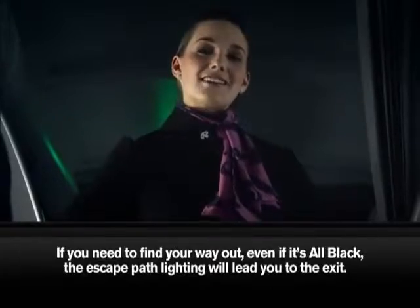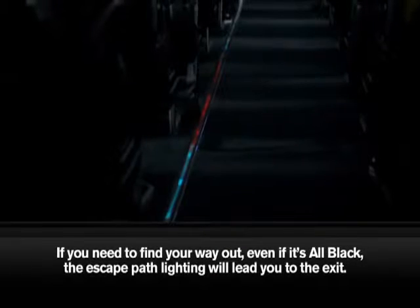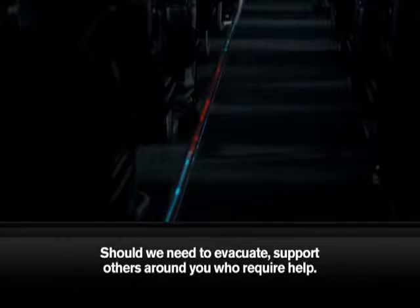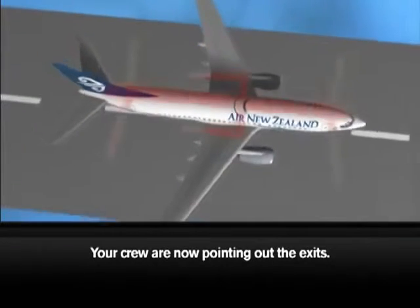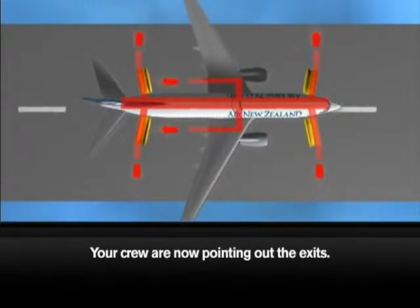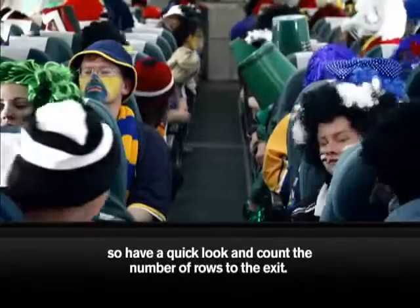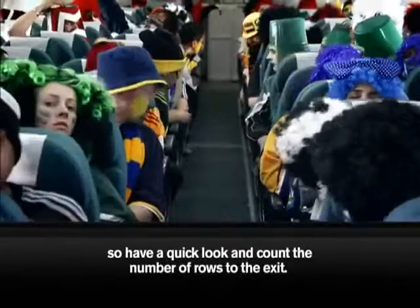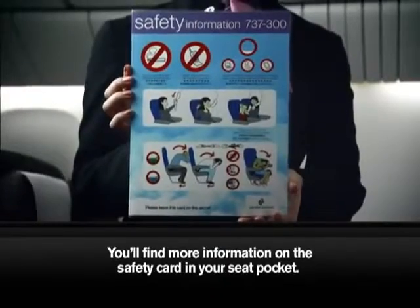If you need to find your way out, even if it's all black, escape path lighting will lead you to the exit. Should we need to evacuate, support others around you who require help. Your crew are now pointing out the exits. It would pay to note that your nearest exit could be behind you, so have a quick look and count the number of rows to the exit. You'll find more information on the safety card in your seat pocket.